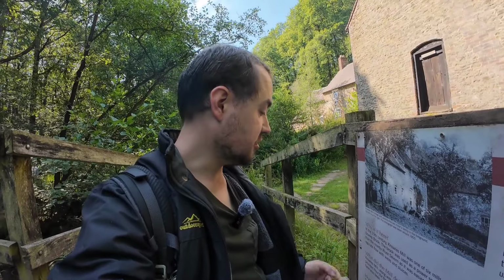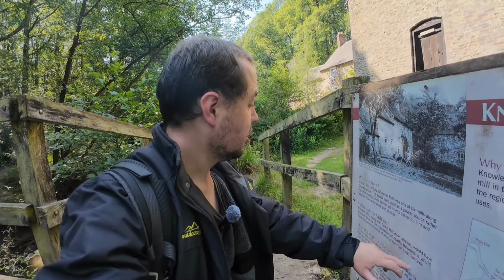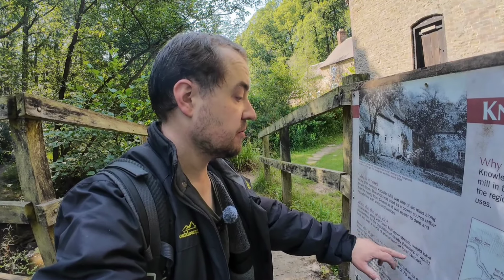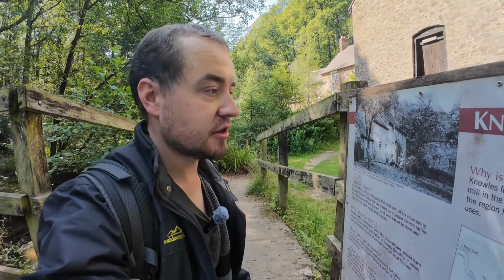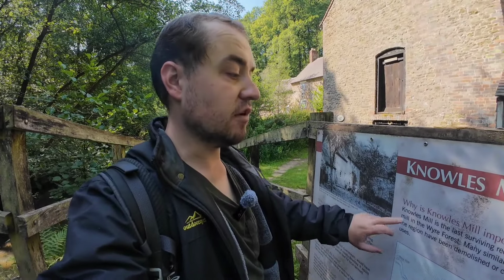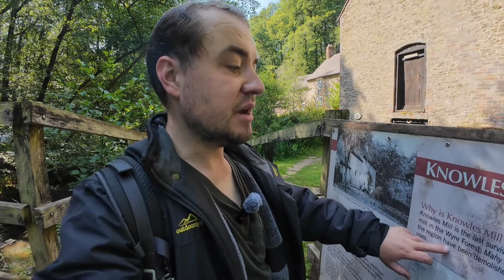Basically, what did the mill do? Knowles Mill, along with Town Mill downstream, would have provided flour for the population of nearby Bewdley. It would have also been a source of animal feed for local farmers. Knowles Mill is the last surviving recognisable coal mill in the Wyre Forest. Many similar buildings across the region have been demolished or converted to other uses.